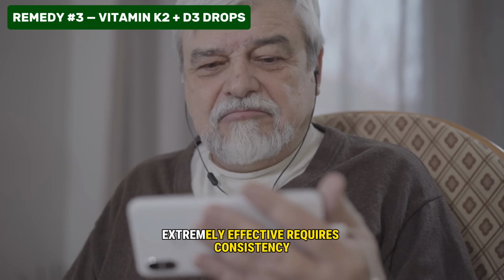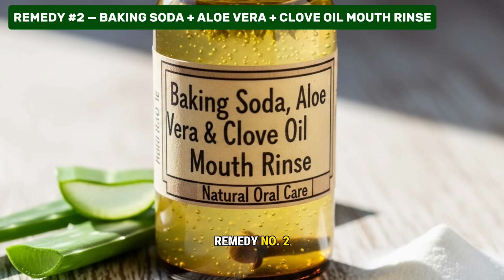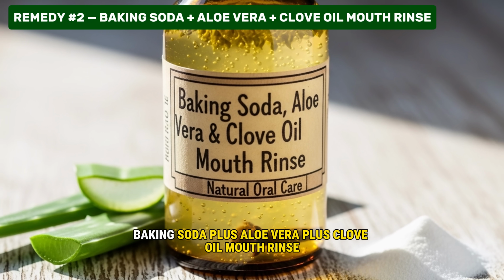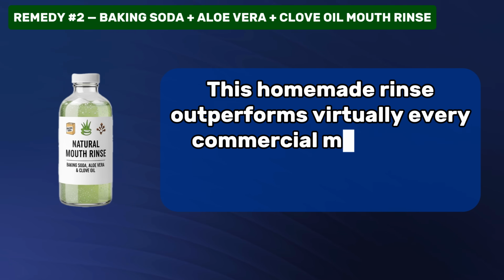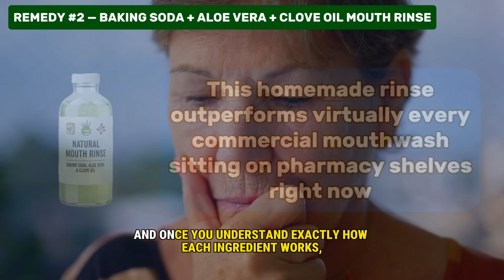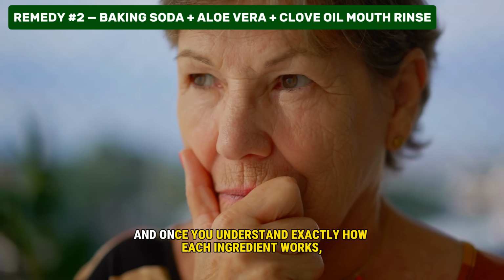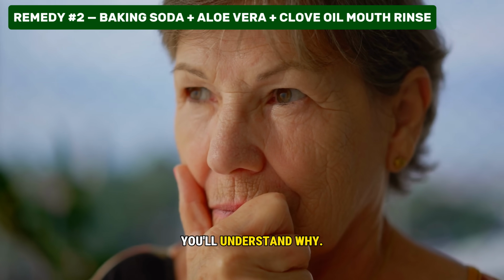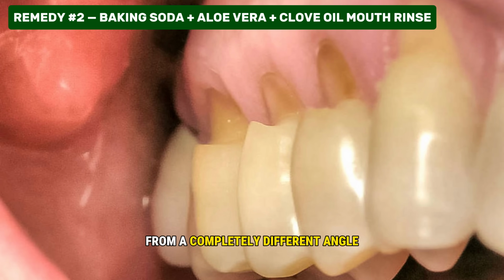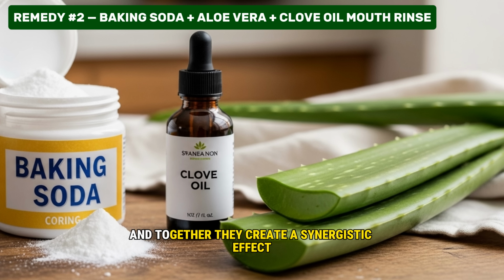Extremely effective, requires consistency. Remedy number 2, baking soda plus aloe vera plus clove oil mouth rinse. This homemade rinse outperforms virtually every commercial mouthwash sitting on pharmacy shelves right now. And once you understand exactly how each ingredient works, you'll understand why. Every single component in this formula attacks the tooth notch problem from a completely different angle, and together they create a synergistic effect that no single ingredient product can match.